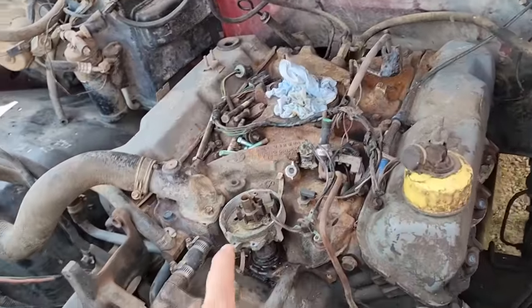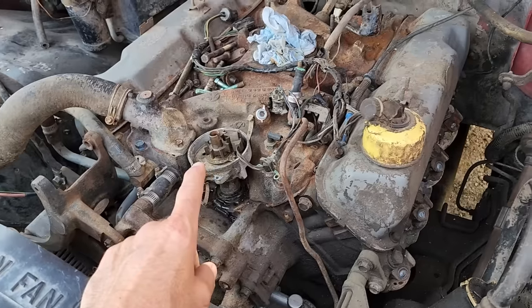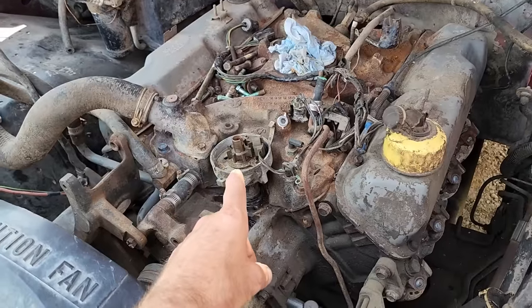All right, been another week. Today I'm up here trying to get the stuff going, some spark and some fuel. Don't know how well that's going because it's not started out very well. I was going to recurve the distributor.